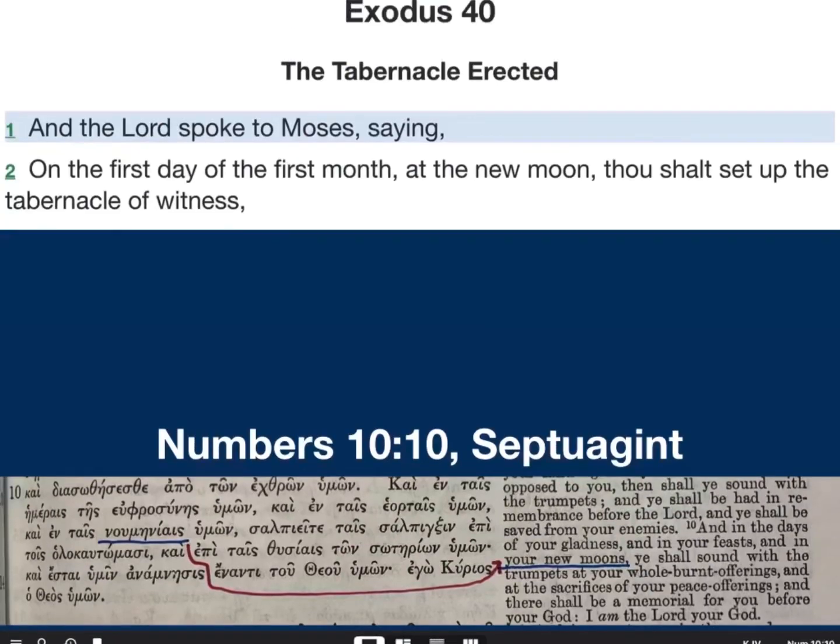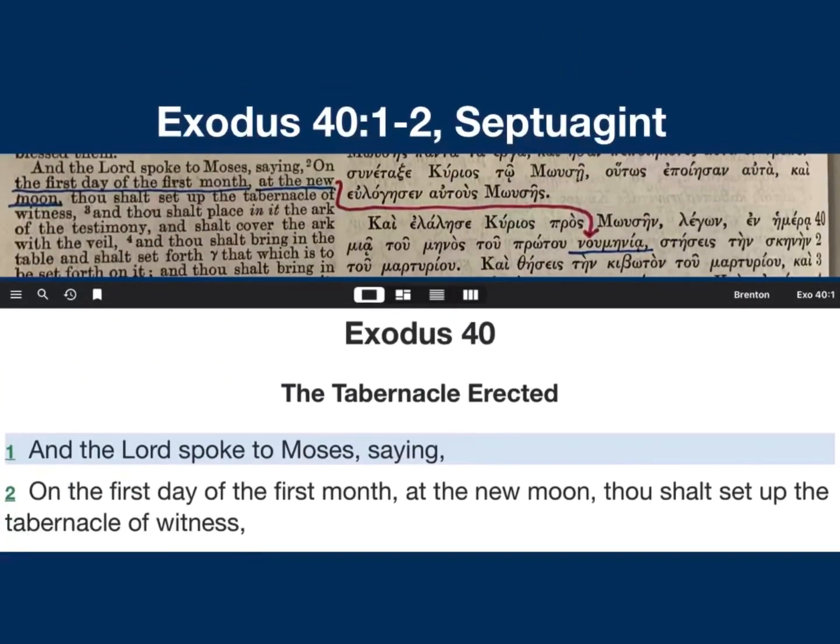It's even plainer. Because here in the Septuagint, it calls the first day of the first month, which has to be the Hebrew calendar month, the month that the Hebrews went by, it calls it the new moon and uses the word noumenia. So the picture above on the top is from the Greek text of Brenton's translation of the Septuagint, and the picture below is a larger font in English.